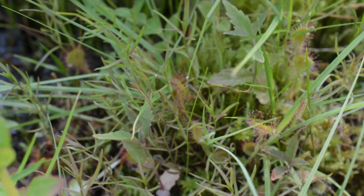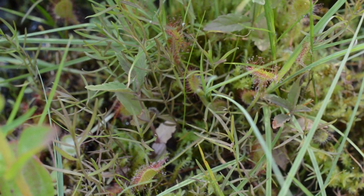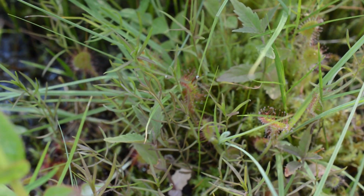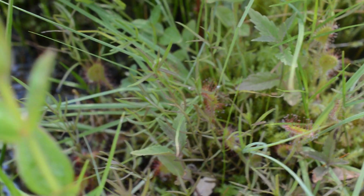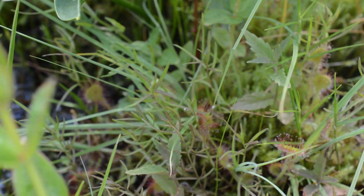Not in bloom, but there's plenty of them around. Offers interest year-round. Same family as the Venus flytraps. And different genus, obviously, but in the order Caryophyllales, so more closely related to spinach, beets, and cacti than it is to the Sarracenia purpurea, which we'll go take a look at in a second.